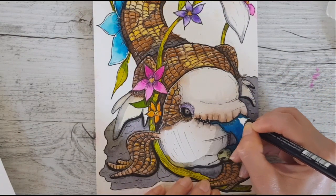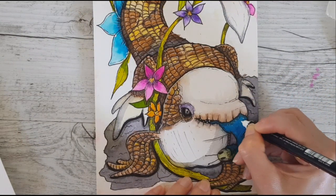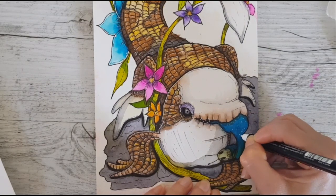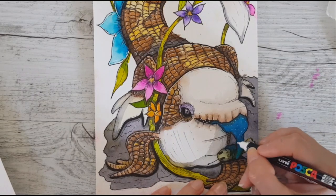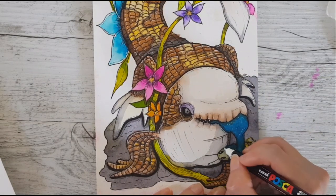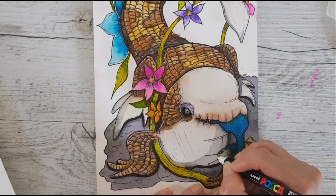Most of the things I've ever done in art is just wing it. I really have just tried to just wing it and then figure it out after that.